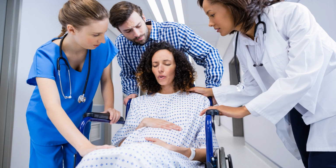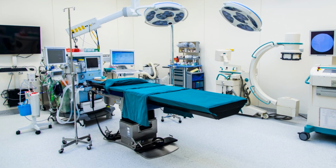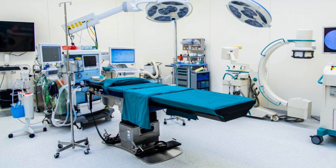Yes. Now, a C-section is not done in the labor ward. Instead, it will be done in an operating theatre like every other surgery. Right. So if you're having an emergency C-section, they are going to move you from the labor ward over to an operating theatre. Yeah. Looking around in the theatre, you're going to see lots of equipment, mostly on movable trolleys.